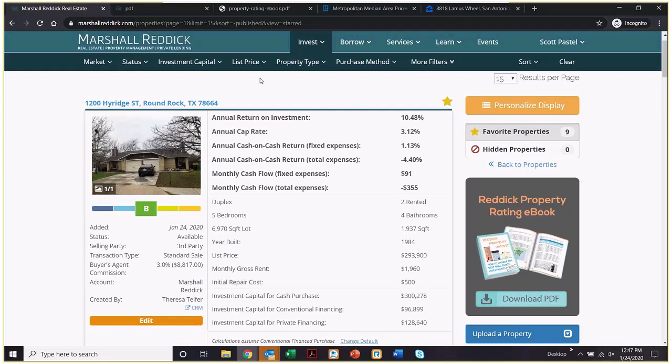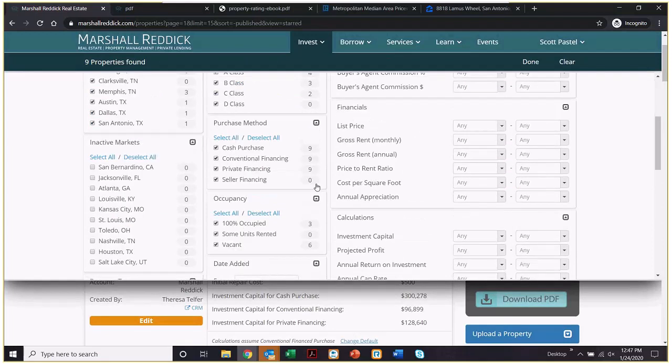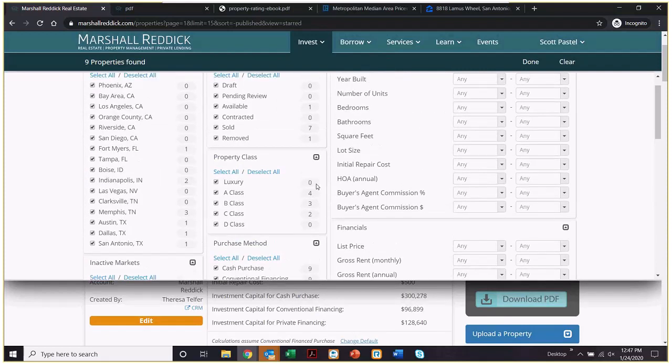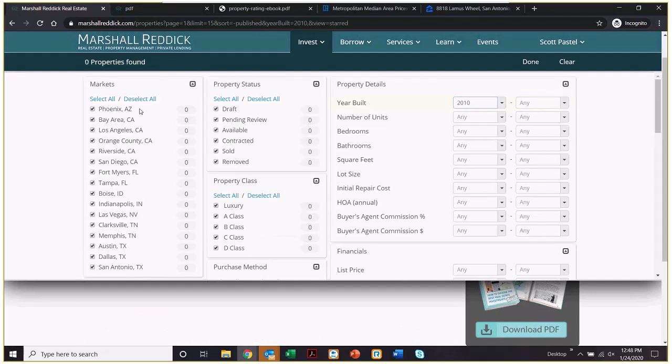One of the coolest features on our website, though, are the filters that we have to narrow down the properties that you're looking at. There's a lot of different filters on our website. We've modeled it sort of based off of Zillow or Redfin or Realtor.com. But again, those websites are used entirely for purchasing a home. There's nothing investment related on those websites. But if you jump on our website, and you can even plug your own property into that calculator, you can use all these different filters here. So you can filter properties that were built after 2010.